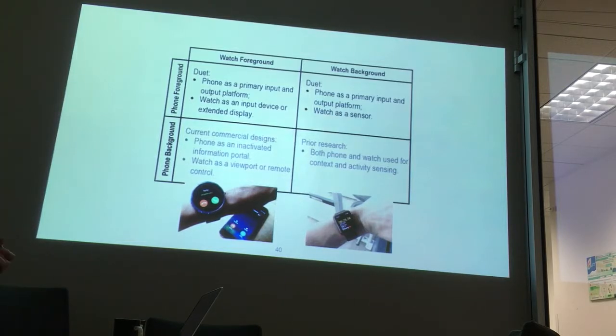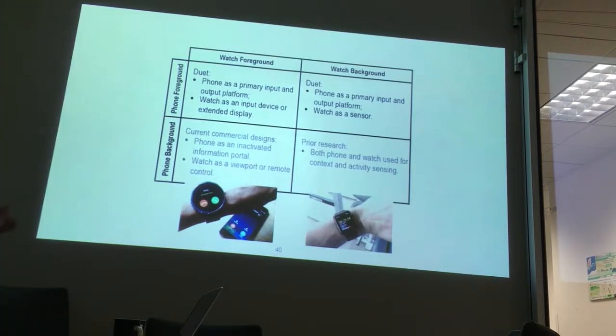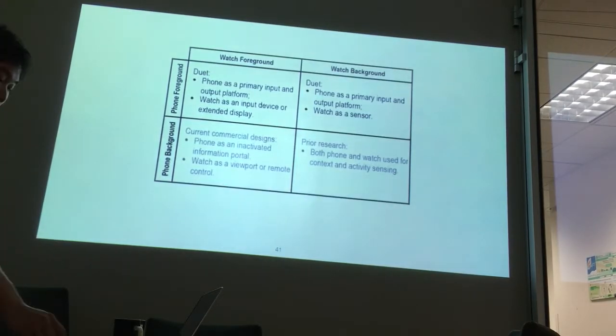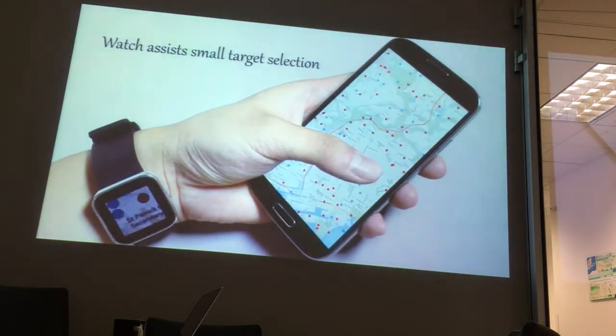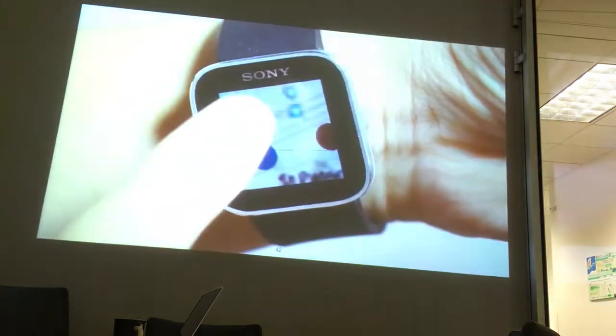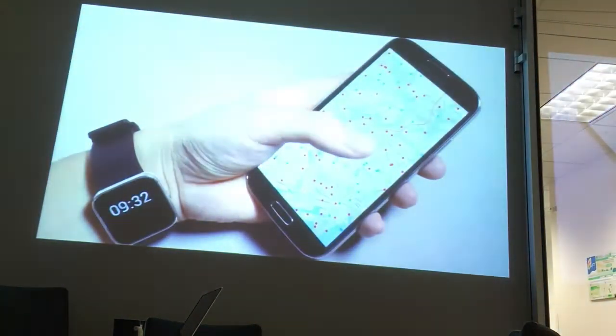So these point to some directions previously not explored, which is when the phone is in the foreground, how should the watch function as an interaction element as well. So first I look at both devices in the foreground. And this shows an example interaction scenario. The user touches a map location with cluttered location markers, and the watch zooms in on the area, shows these markers in detail, and allows users to zoom in and interact with that particular area.